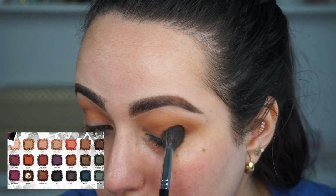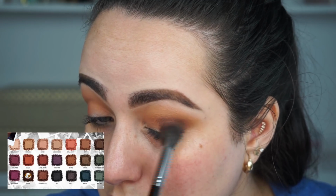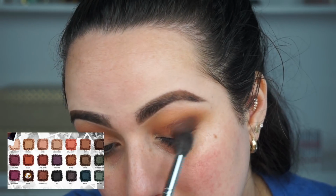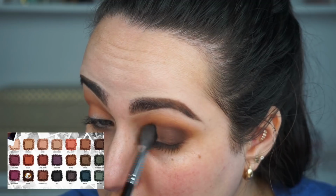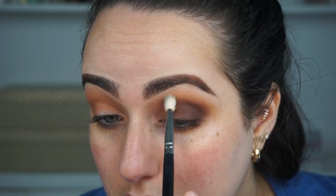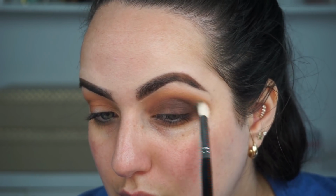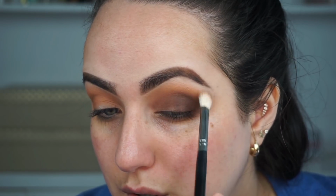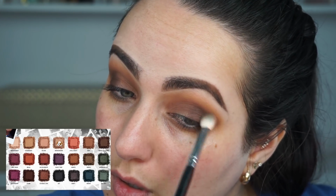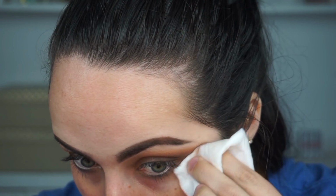I then went in with the color Punk, which is a really pretty warm tone chocolatey brown, and I'm putting it all over the last half of my eyelid with the same big fluffy brush. I went back and grabbed a smaller fluffy brush. This one I believe is from Morphe, and I'm going around the crease of my eye, blending out the edges so that it looks nice and smooth and it's a nice transition. Here I'm going back to Weekender and putting it over top, because that way you can bring the color down a little bit if it's not blending. So that's just a little trick.